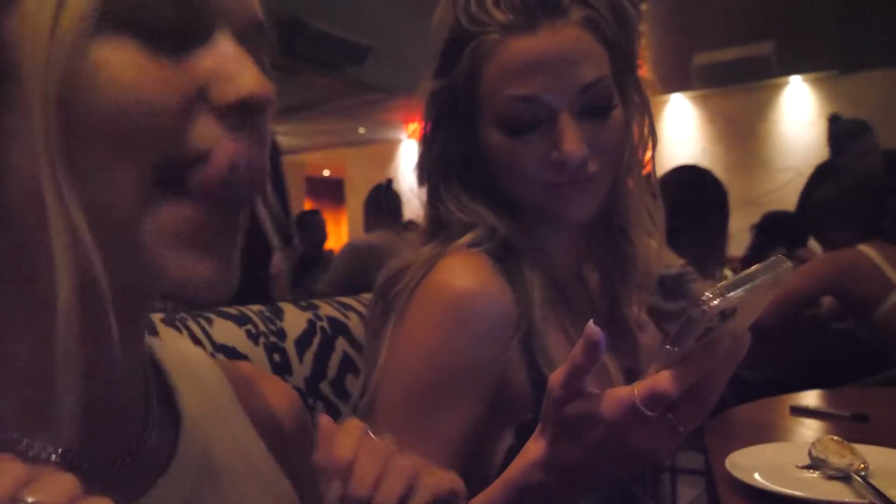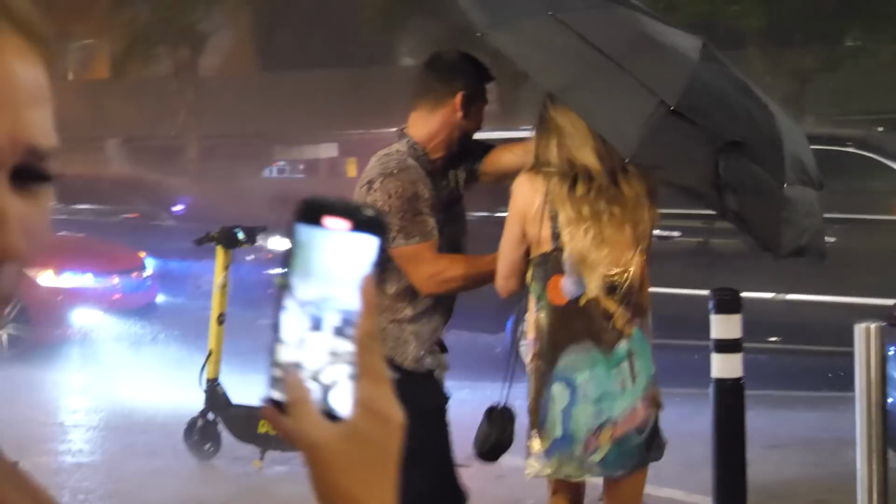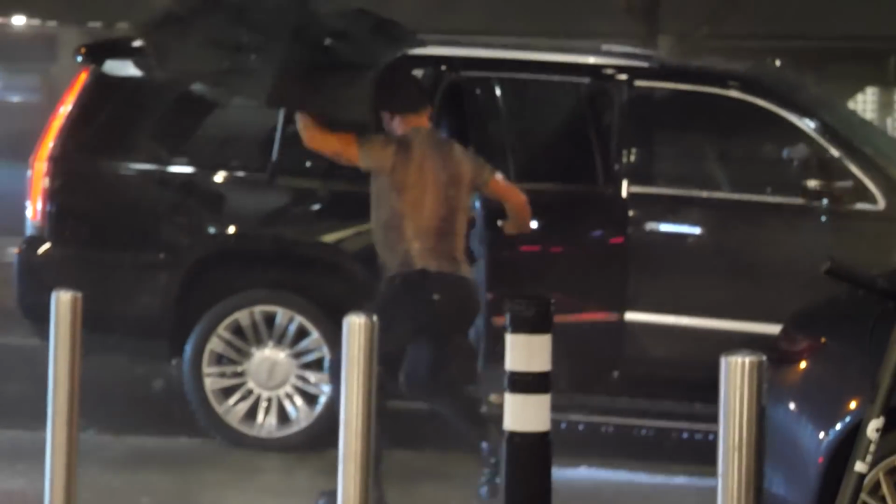But on the way back, we literally go to walk out and it is monsooning outside. So my manager, Frankie, found out, where did he get this umbrella from? The valet. Okay, got an umbrella from the valet. Literally, you guys, I don't know how this happened. I didn't get one drop of rain on me. He covered me so well. The only thing that was flooded were my shoes.